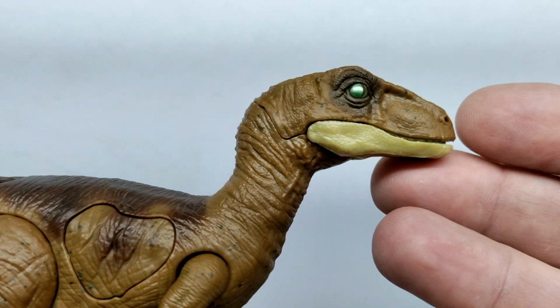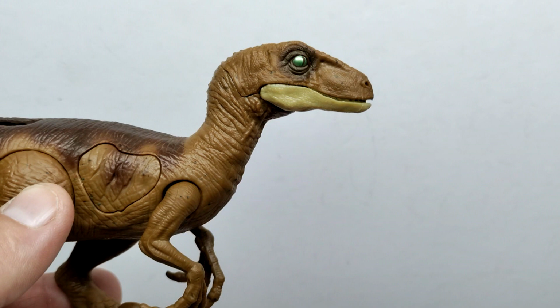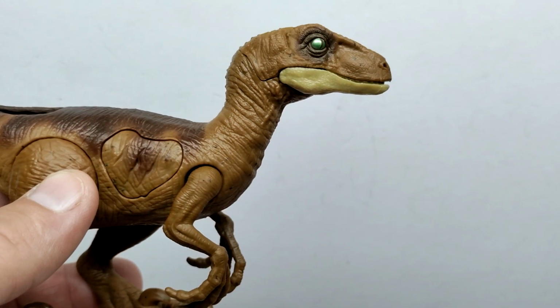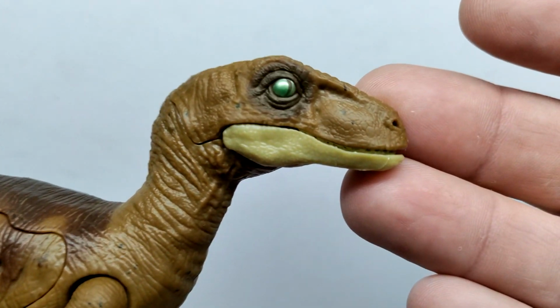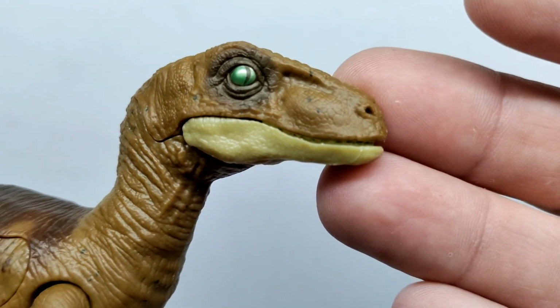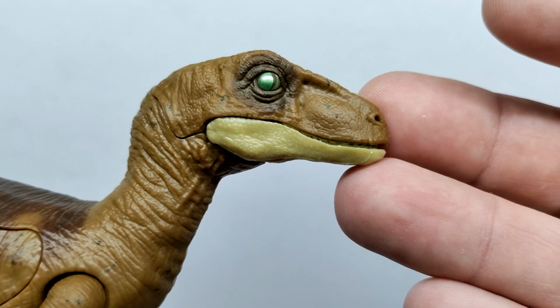And then we've got the Velociraptor, and the Velociraptor isn't too far off from the JP3 version that we had, but of course we do have more of a classic Jurassic Park look for it. And you can see sculpt and detail wise, of course, it looks great here in the face. Very nice, very impressive fine detail.